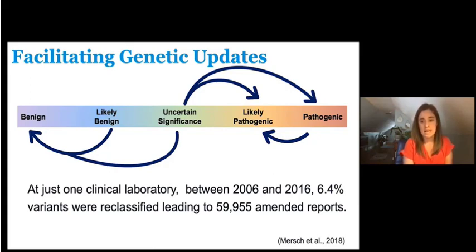In just one study of a cancer genetics lab, over a 10-year period, 6.4% of variants were reclassified, leading to more than 60,000 updated reports. So we know this happens in practice.